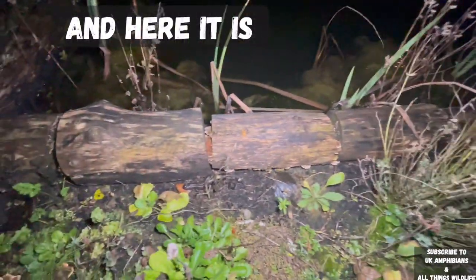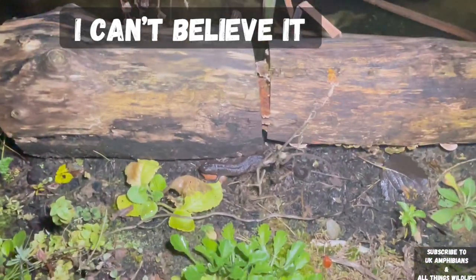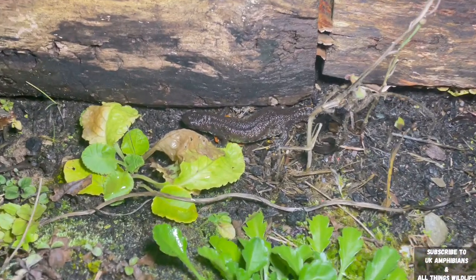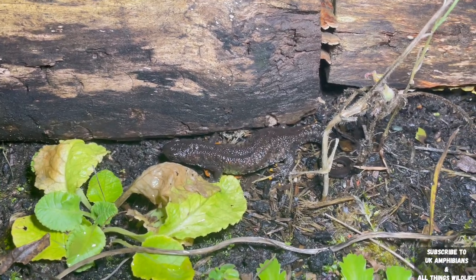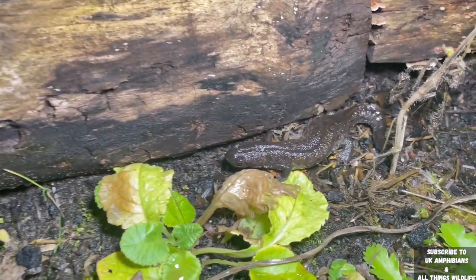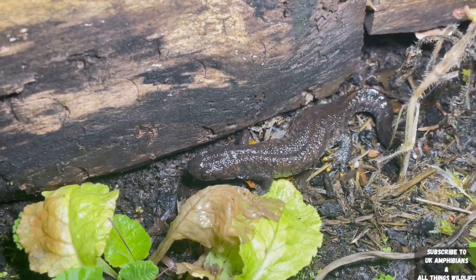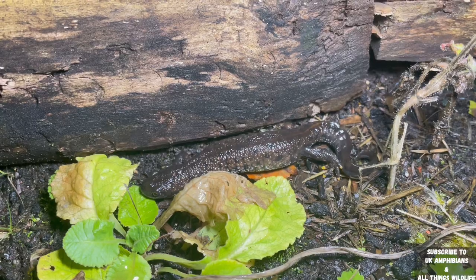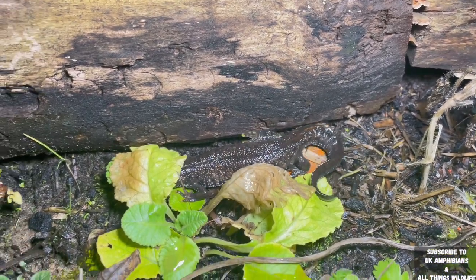And here it is. I just can't believe it. Look close. And I never thought I would actually see this amphibian in my wildlife pond ever. I have mentioned it in previous videos, but today, or tonight should I say, is a special night for me. I couldn't believe it when I spotted this newt walking around the edge of my wildlife pond.